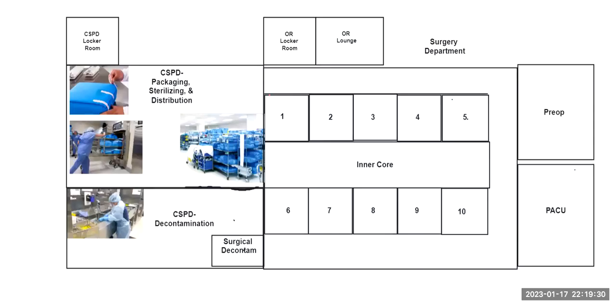Hello, welcome to Surgical Instruments, and we're going to focus on CSPD. Last week, we followed Johnny through the different departments of the hospital during his surgical procedure stay. Today, we are going to take a closer look at the Central Sterile Processing and Distribution Department and how it relates to the surgery department.